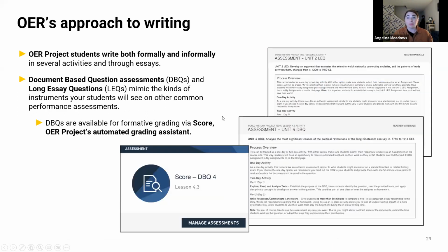And then our approach to writing, I think, is pretty unique as well. We talk about LEQs, long essay questions, and document-based essay questions. We have our automated scoring system called SCORE, which is the artificial intelligence that will help score essays for you. We have all of these different things in our writing, but the one thing we talk about the most is the fact that kids just write a whole lot in our course, and we don't expect teachers to grade it. And the reason is because you don't need to.